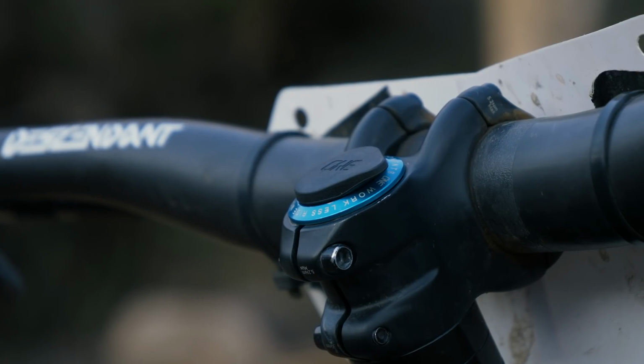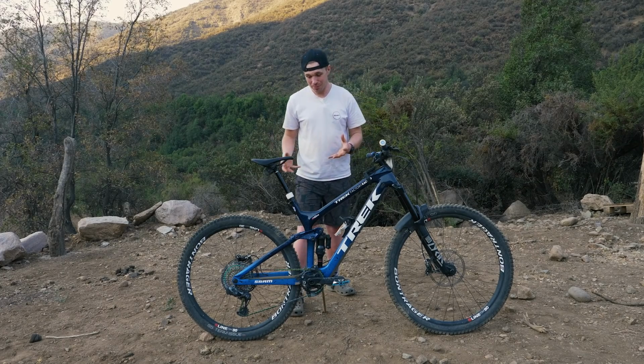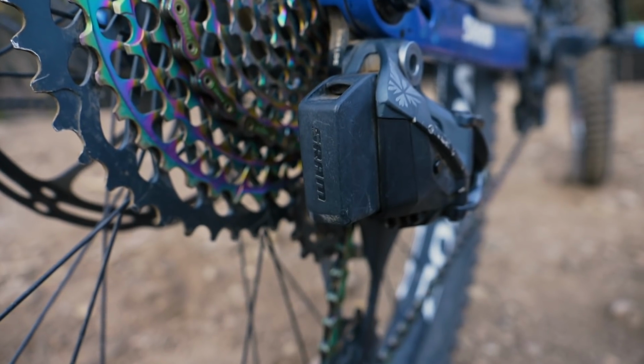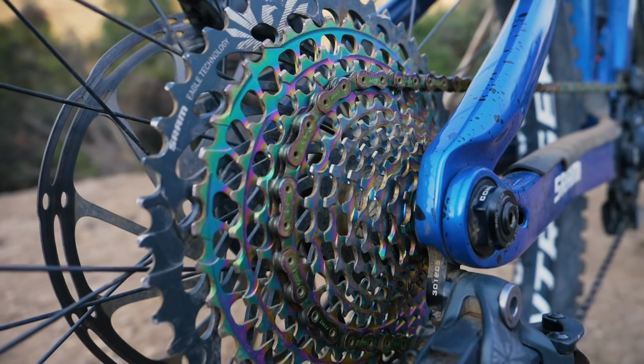And speaking of security, where would any enduro racer be without their trusted multi-tool? Pedro's got a One Up EDC in that fork steerer, which we may or may not have used to secure our tripod 5 seconds ago. For the drivetrain, well, just look at it. It is, of course, the SRAM Wireless AXS Eagle, and it looks pretty cool, doesn't it?